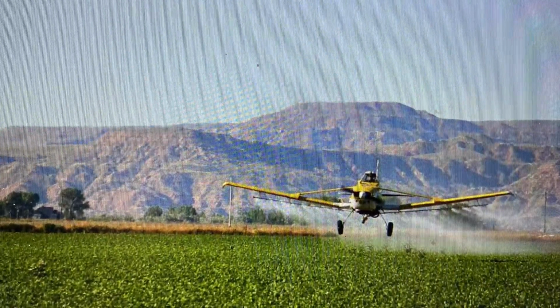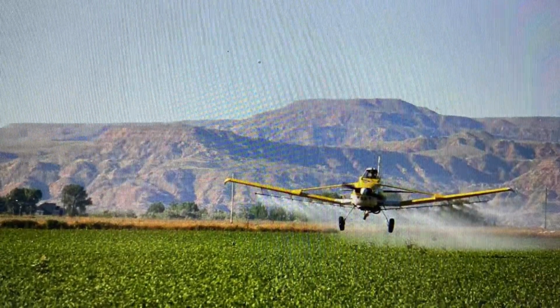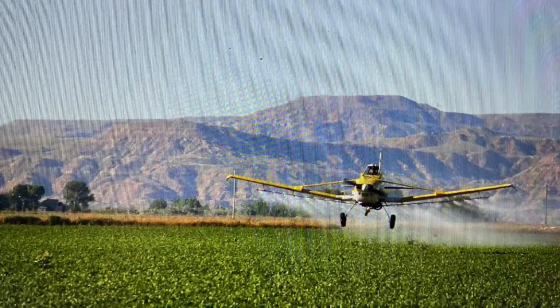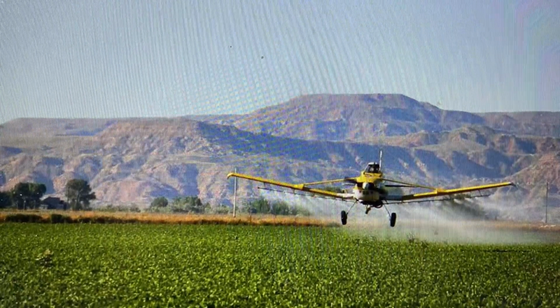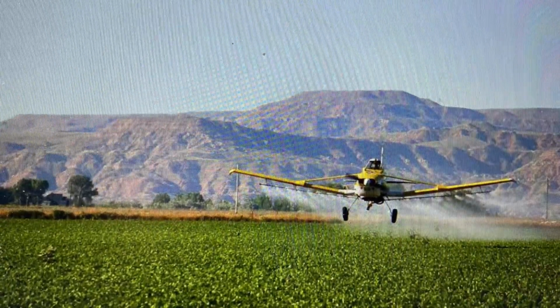The pilot swoops down out of the sky, opens his hatch, and releases the pesticides over the crops. The crop duster can spread pesticides over a large area, and the farmer doesn't have to worry about trampling his crops with tractor tires.